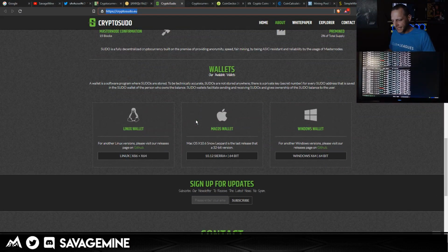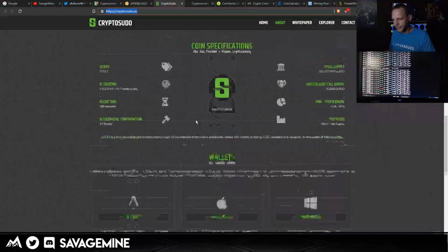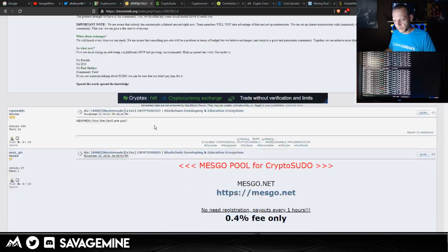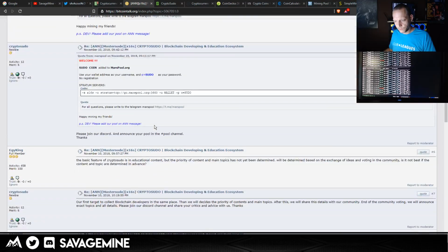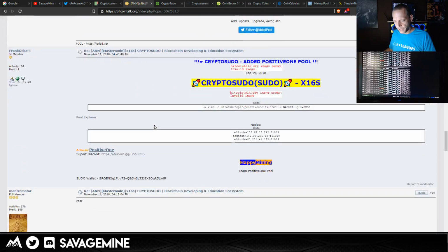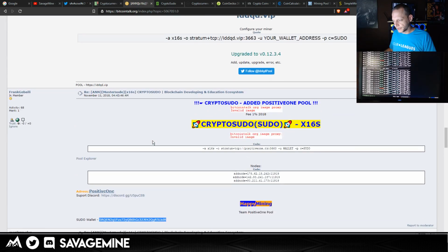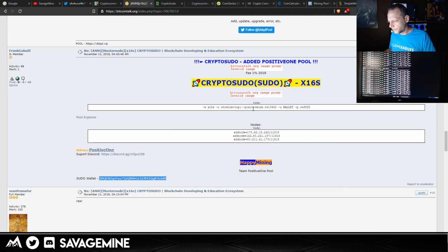I'm not going to have to get a wallet because I found on their announcement thread down here about halfway, there was a person that had an address right here. So I'll just use his and use it as a donation. This looks like it was for a pool, whatever that is.